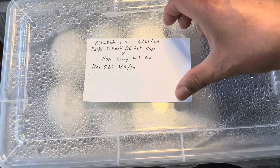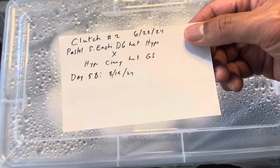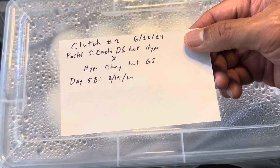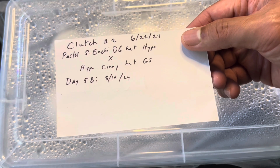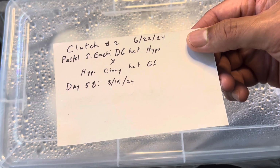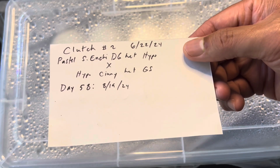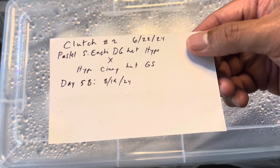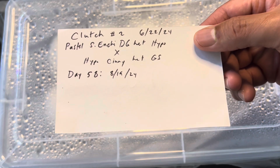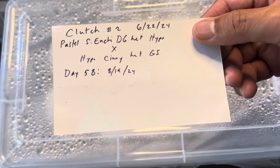So here's clutch number 2. This was between a Pastel Super Enchi Desert Ghost Het Hypo with a Hypo Cinnamon Het Genetic Stripe. So I should be getting some hypos in this clutch. That would be Het for DG and 50% possible Het Genetic Stripe. So I'll be testing with RGI on this clutch. And I could get some Enchi cinnamons in here with some pastel sprinkled in. I think this is gonna be a really beautiful clutch. So I'm excited for it.